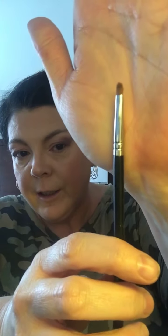Okay. So now what I'm going to do is run with that same dark color that I used out here. I'm going to run that down under my eye. So I'm going to use my eyeliner brush. All right, here's our eyeliner brush. It's a very, very small brush. It's a very fine brush for doing your under eye. All right, so I'm going to run, like I said, with that darker shade. I'm going to run with a little bit of that under here.